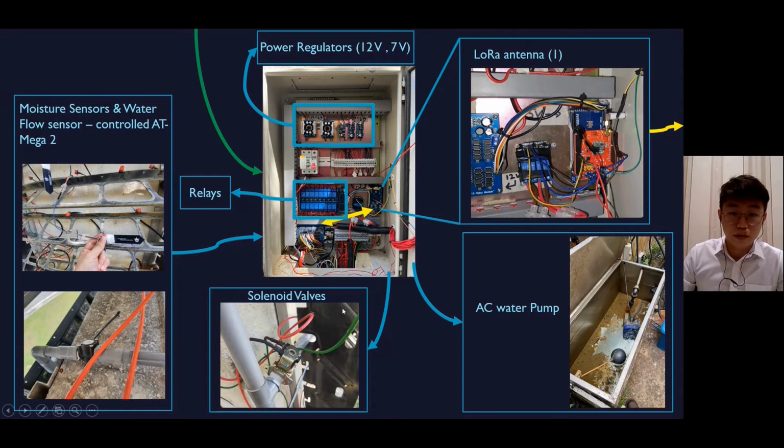Now we have solenoid valves, which control the water flow, and these two AC water pumps are the actuators of our system. They are connected at the bottom side of the terminal box. Now we have relays, and these relays control the AC pump and the solenoid valve. Now we also have separate relays for the AC pump, specifically to separate the AC and the DC power.